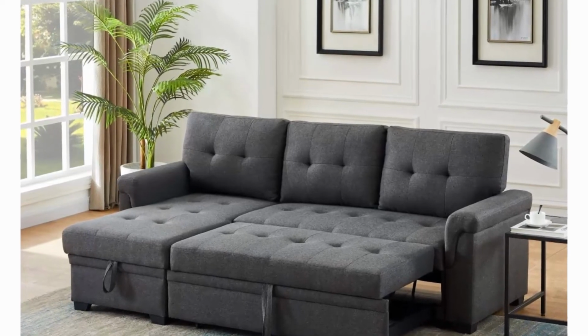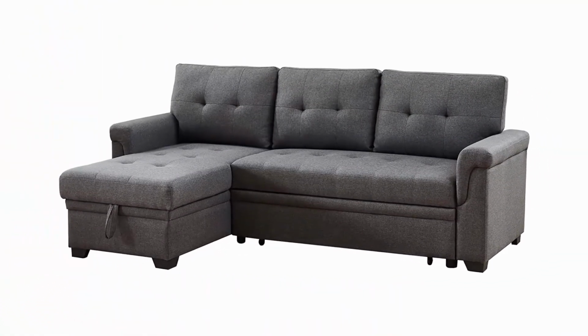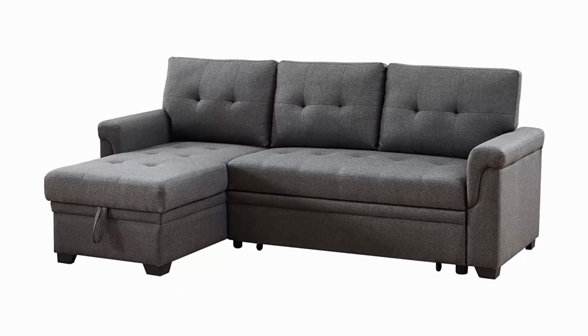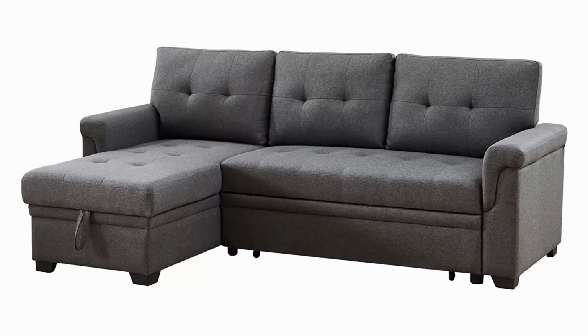Create multiple designs and a variety of design concepts by rearranging the sectional sofa to suit the prevailing mood. Never get bored with the furniture arrangement at home, as the sectional sleeper sofa provides multiple options for luxurious styling using the reversible storage chaise.